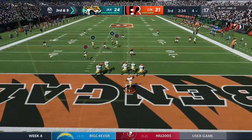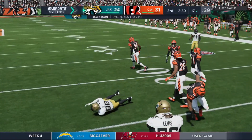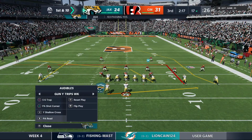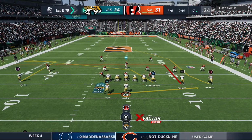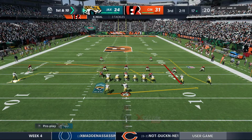Throwing on 3rd down, Watson. He is going to find Hill here. And he will have a Jaguars first down as they're able to get the 3rd down conversion. That'll go for a gain of 13, helping big time to get away from that end zone. 1st down.